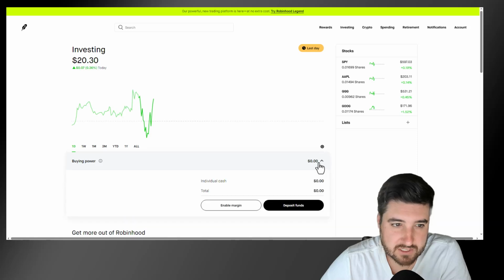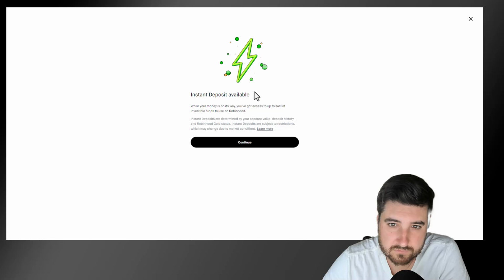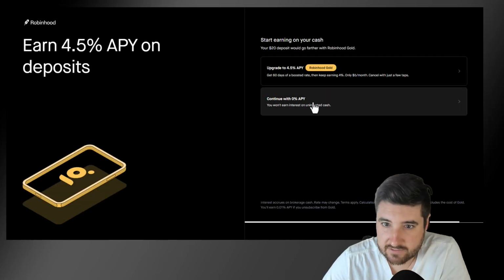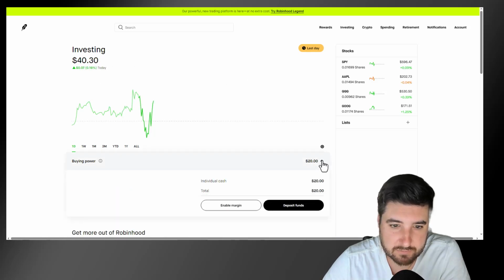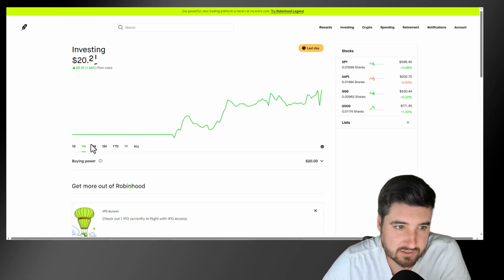So let's add in $20. Now the deposit's going to take a couple days, but we do have instant deposit available. So we're going to get that $20 of buying power right away because I have margin on this account, and now we're at $40.